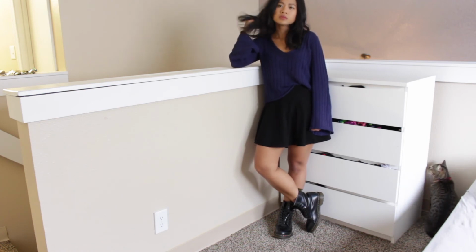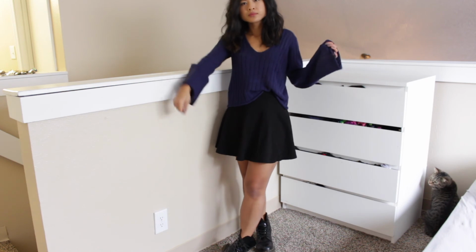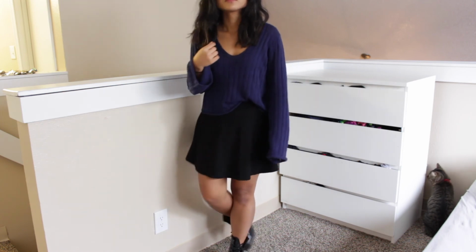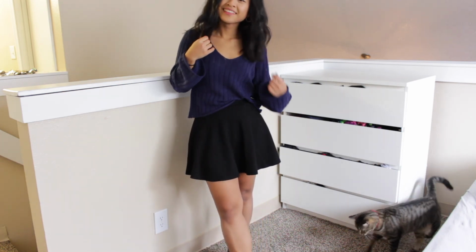Okay, so here is the outfit that I had on for the day. I'm just wearing this simple flared sleeve sweater, and a skirt, and I decided to pair it with my Doc Martens because I'm having a moment for them.